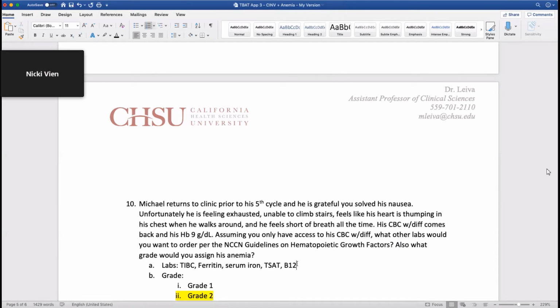I guess we want to make sure if he's really having anemia or not. It's to also confirm that it's not those issues. Right, exactly. So it's kind of an amalgamation of what you're both saying.